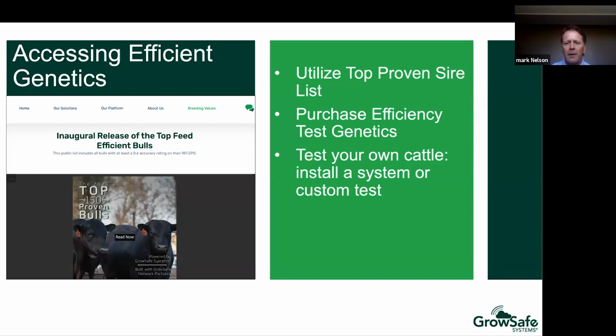And you can also custom test. So I think I mentioned that 10 of our clients are willing to custom test for you as well. And once again, just get with us on growsafe.com, and we can pair you up with somebody in your area or pair you up with somebody that might meet your needs, so you can custom test your genetics as well. So that is how you can participate within the GrowSafe network and the system that we have.